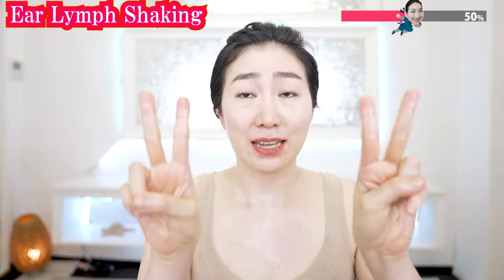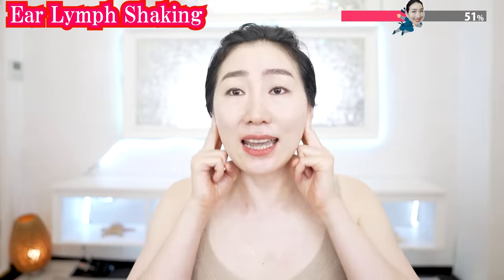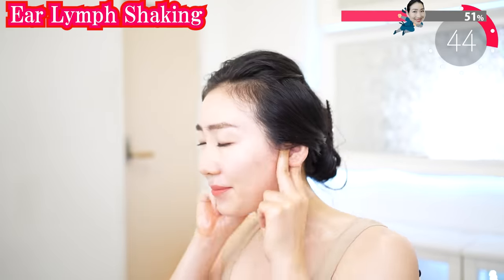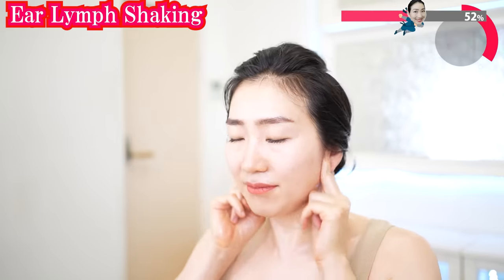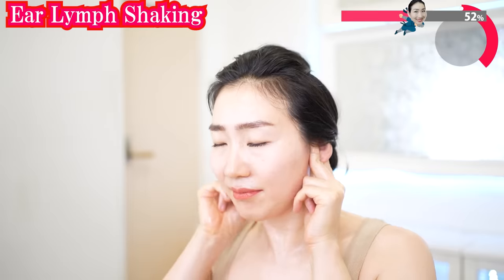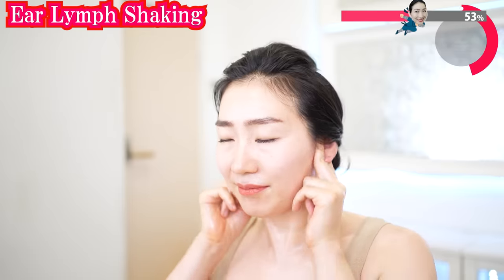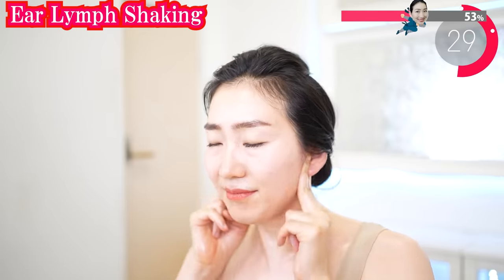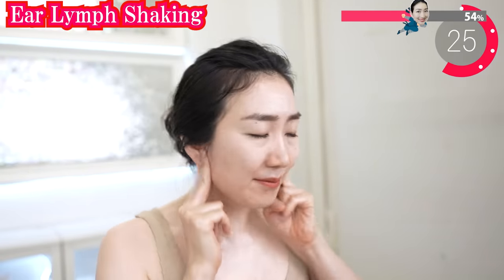So, you're making your fingers like this and sandwich your ears and shake. There is deep lymph around your sideburns muscles. You can promote the flow by massaging this part with your fingers. Please massage while paying attention to the feel of your fingertips.